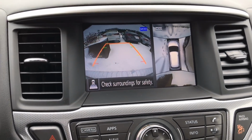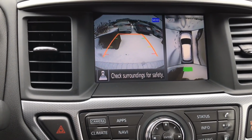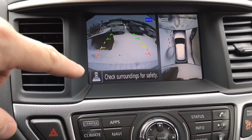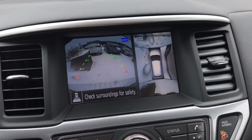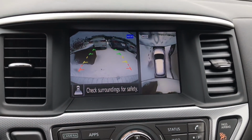So we've got our view in the back here, and we've got our directional lines as well as our distance lines. The distance lines, as long as you stop by these red hash marks, you have room to open your power lift gate. Otherwise, if you need to get closer, we can actually see the bumper right across the bottom here, so if you're connecting to your hitch, you can get in nice and tight.